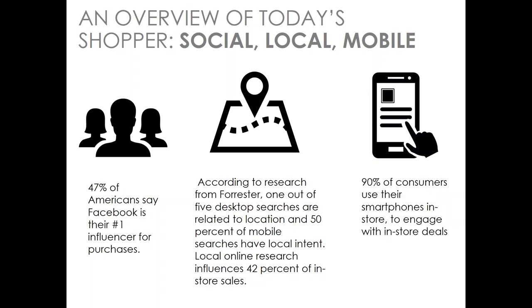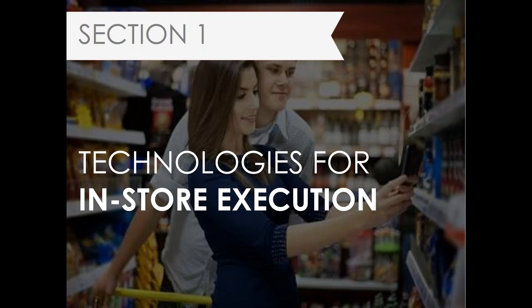We've broken our presentation into three sections. Section one is technologies for in-store execution. Section two is technologies for the integrated path to purchase, where we'll share some of our favorite social and online community-based marketing tactics. And then the third section is going to be up-and-coming tech, some new things that are not yet widely adopted, and some of our favorite things, including some cool features that have happened from some of our brand clients. So with that, I'm going to jump right into section one, which is technologies for in-store execution.